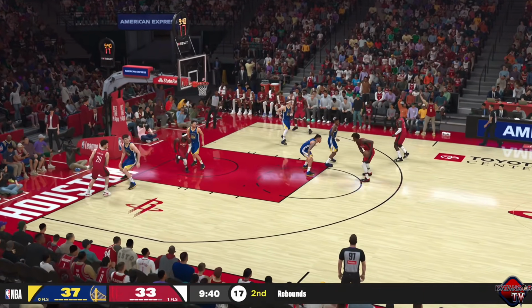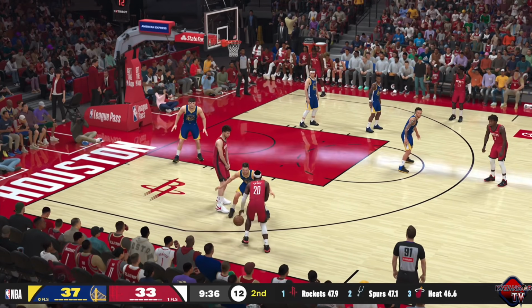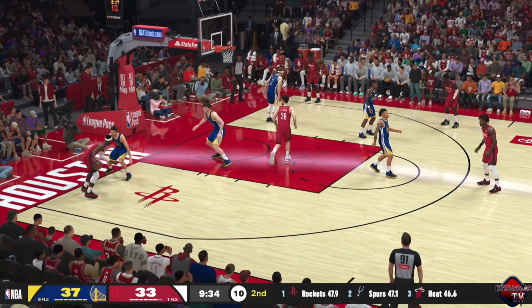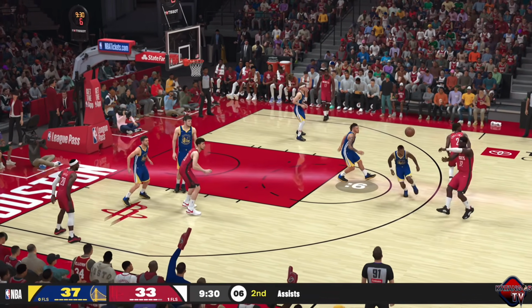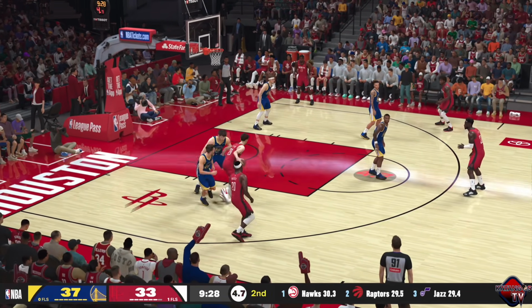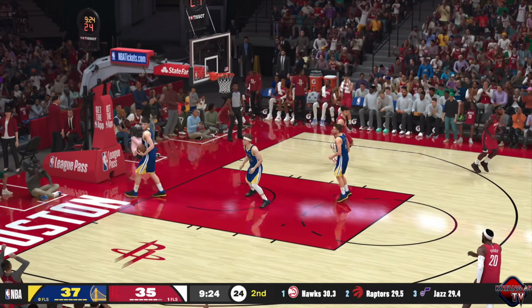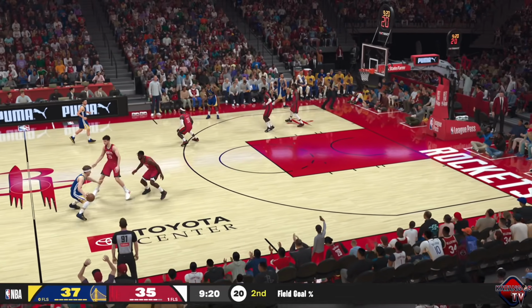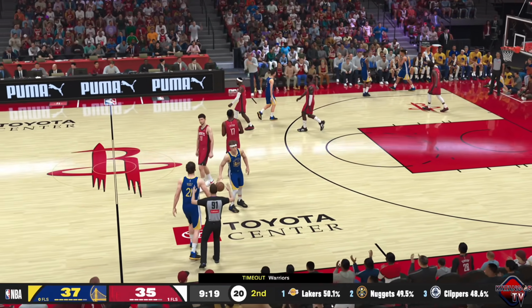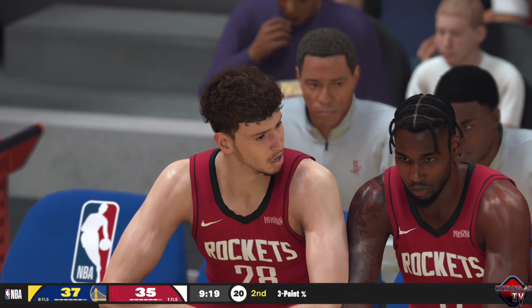Outside, Finney Smith. Back to Okogie. Outside, Finney Smith. Houston working the ball around. And Şengün throw it down. Hey, look, sometimes you just got to let the big man work. Şengün doing it in style. And Steve Kerr wants a timeout. And we might see some changes. Coach potentially looking to adjust.